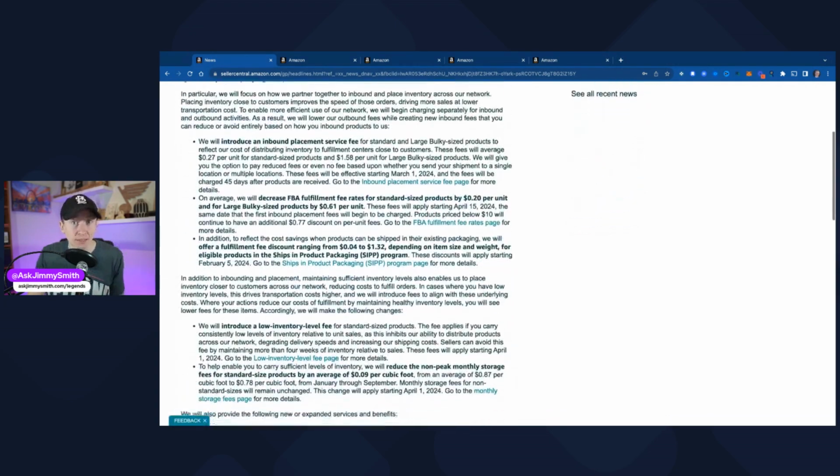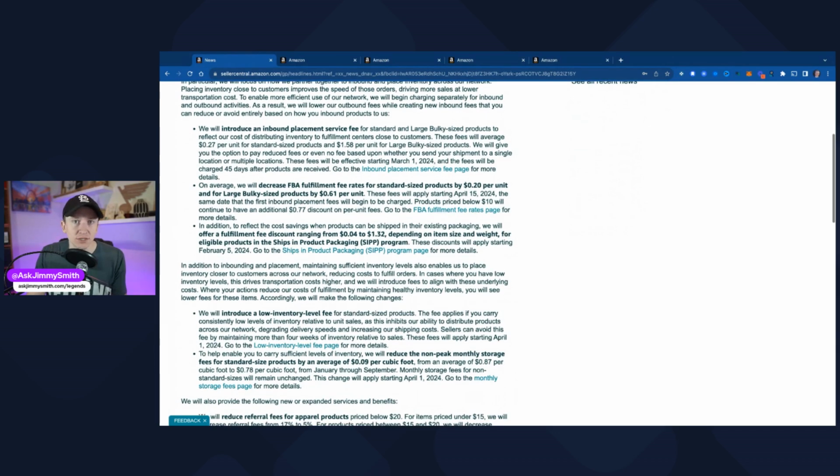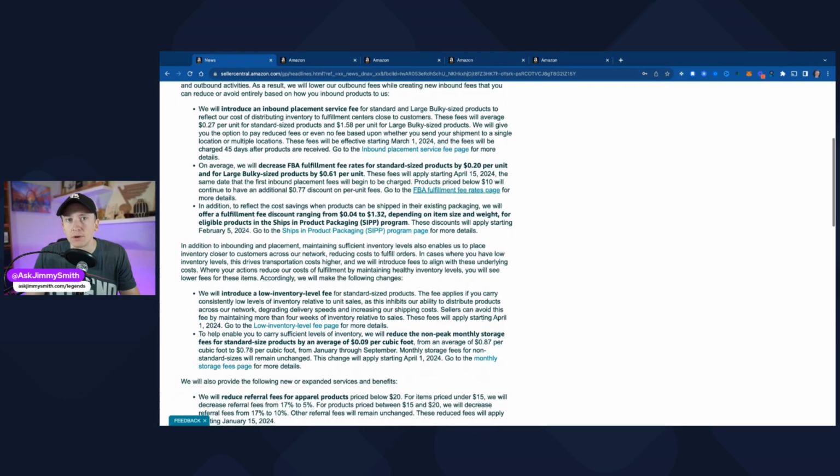That is totally reasonable, especially considering inflation and considering all of the different things that Amazon is doing and just so many different things across the country and based on other third-party platforms. 15 cents per unit fee increase, not bad in my opinion, considering some of the prior years that I've seen Amazon make changes.